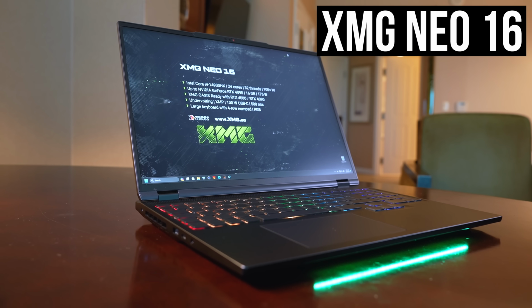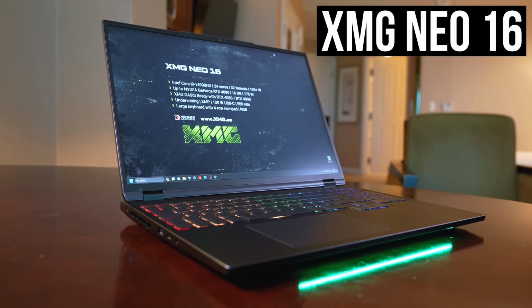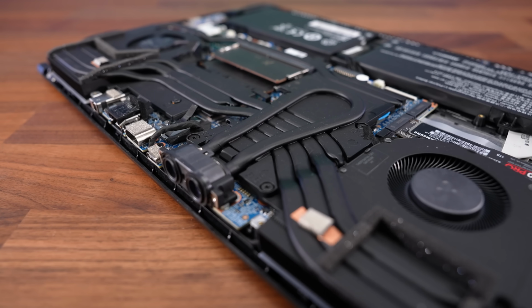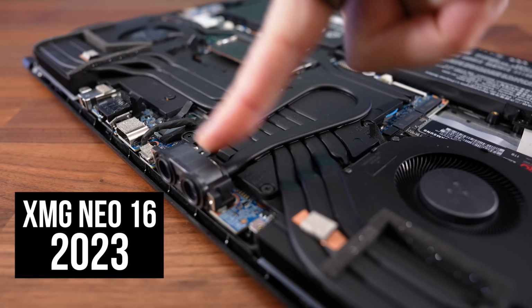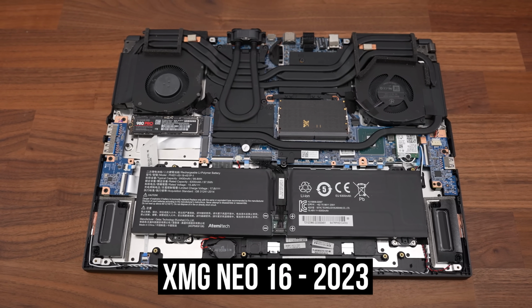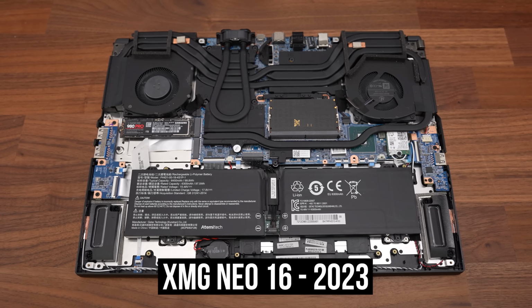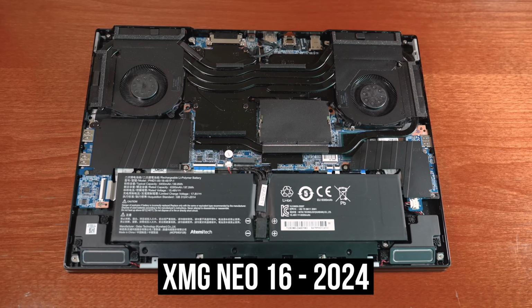Let's start out with the Neo 16 and dive straight into what's responsible for those impressive performance gains. Just for context, in last year's design, there was a pipe soldered on top of the air cooler for liquid cooling. This worked fairly well, but CPU performance could suffer as the loop sits above the GPU. But now the cooler has been completely redesigned for 2024.